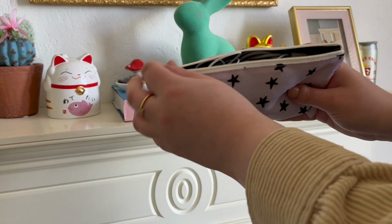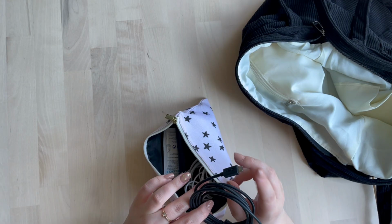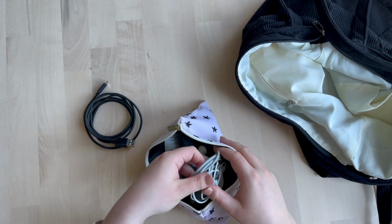So this is from Aldi. I got this last year. I think it was on sale. And this is for charging my portable battery. That's what this one's for. Also for some phones. I don't have an Android anymore, so I don't really need that.